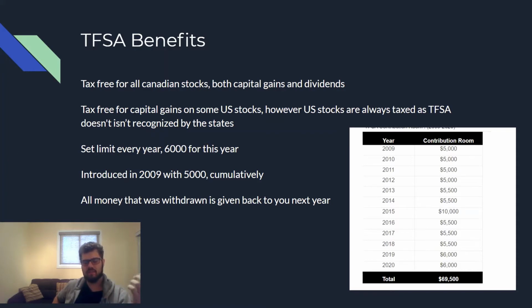The TFSA is actually, as it says, tax-free. So this is actually mostly for US companies. For example, if you're investing in international stocks and US stocks and they give you dividends, usually you're taxed on that, but not on Canadian dividends and capital gains. Recently, I've also figured out that for the longest time, I thought that US stocks capital gains are taxed, when it looks like they're not.